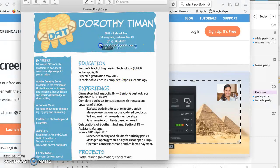Oh, finally, nobody cares about your address unless this is an invoice. I think what's more important, especially for you as an animator, cartoonist, is to put a website.